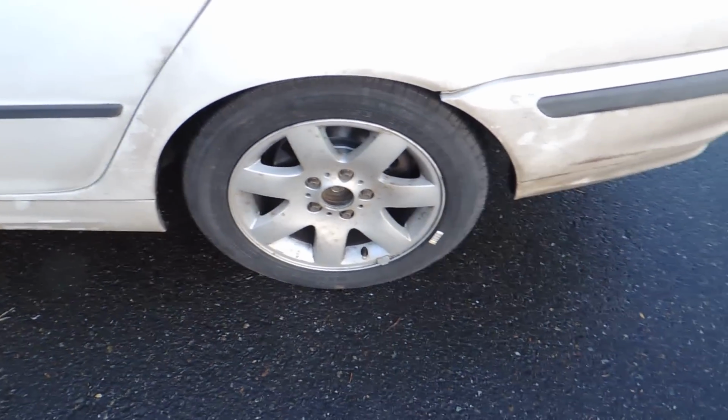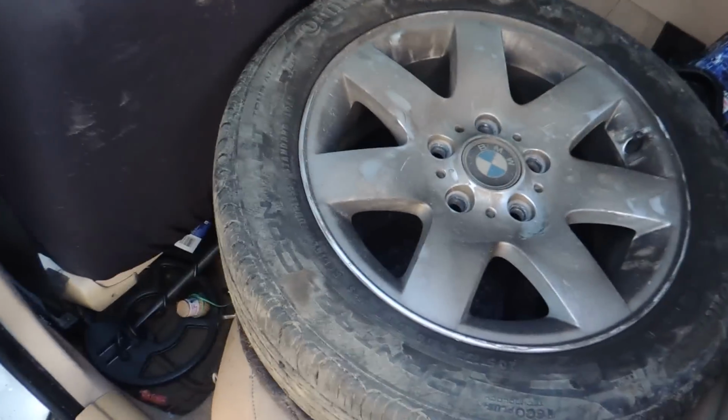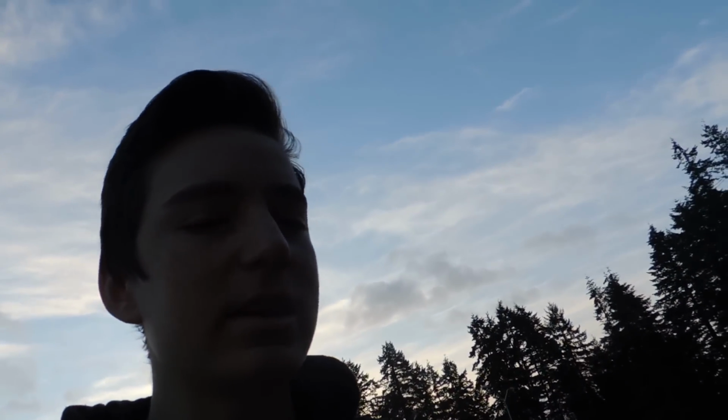Alright, so this is the result of that. That's not the result. This is the result. They actually pumped it up right when I pulled it out. I hadn't even seen the problem, but then I saw this screw in it. So they took this out and they think that's the problem. So they pumped it up. It's all good now. They did it for free. So that's awesome.